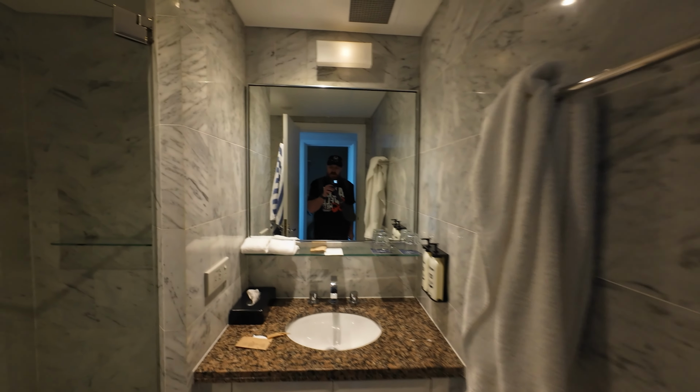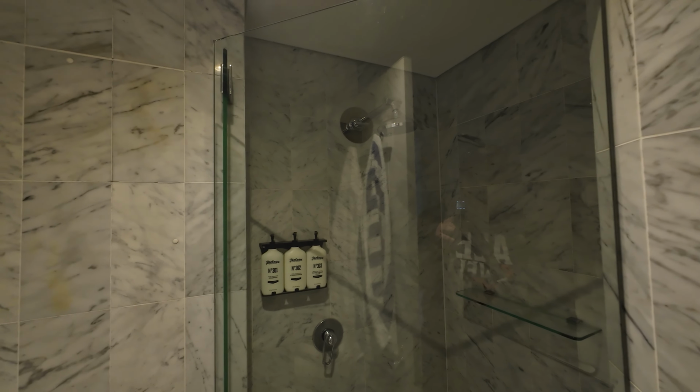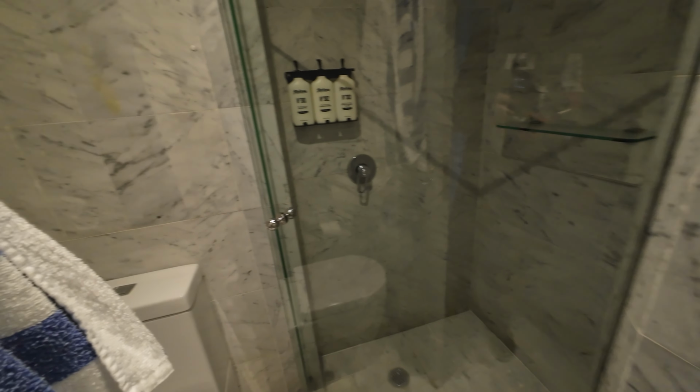The water pressure was decent, but for the price I was kind of hoping for one of those fancy rainfall shower heads. Look, the second bathroom, it was smaller, but it did the job. It's a bathroom, it's not supposed to be a suite inside the suite, right?